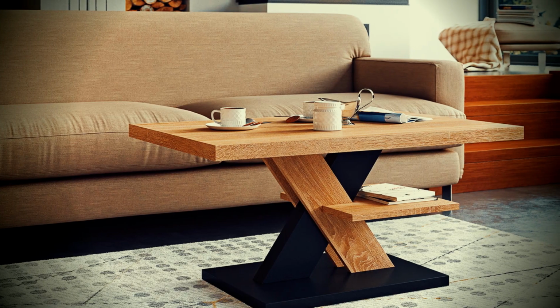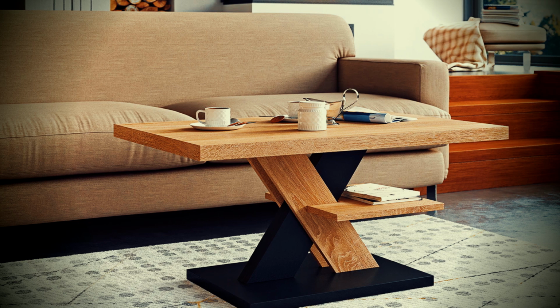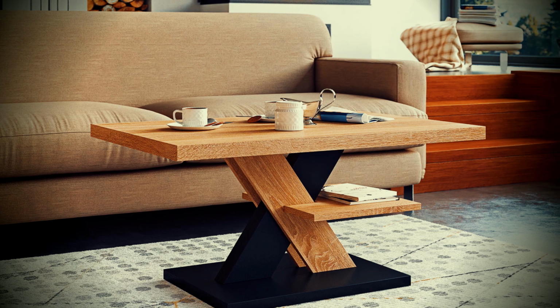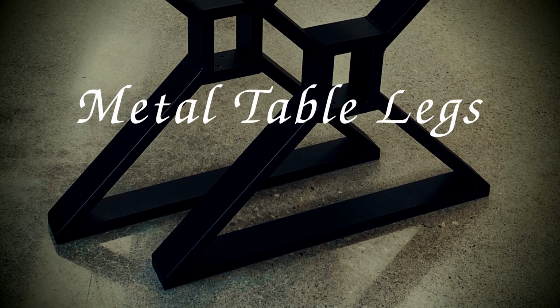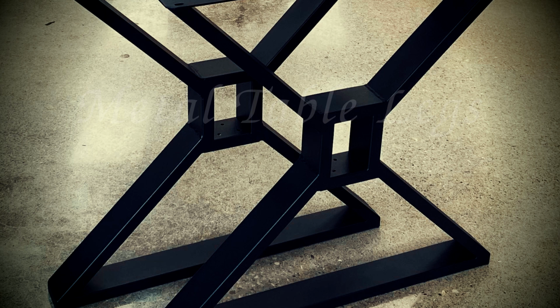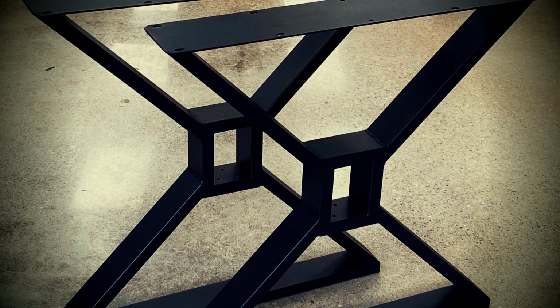Imagine the subtle elegance of a well-designed table, standing firm on its legs while complementing the style of the room. But have you ever paused to consider the journey that brought us these unsung heroes of design? Metal table legs, often overlooked, tell a fascinating story of human ingenuity, design evolution, and cultural transformation. In this video, we'll dive deep into the history, craftsmanship, and enduring allure of metal table legs.